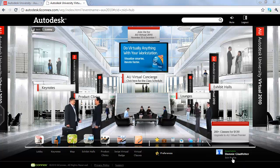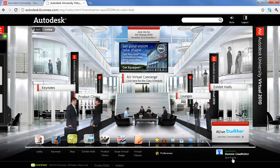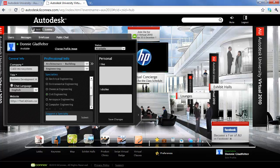So the way we'll do that is just by coming down here in the right corner of the AU Virtual interface and clicking Edit Profile. So this is going to pop up a window that's going to ask some basic questions about me, such as my company, my title, what language I like to use for chat, my website, my industry, different things like this. This will allow other attendees also attending Autodesk University Virtual to learn a little bit about you and figure out if they'd like to reach out to you.